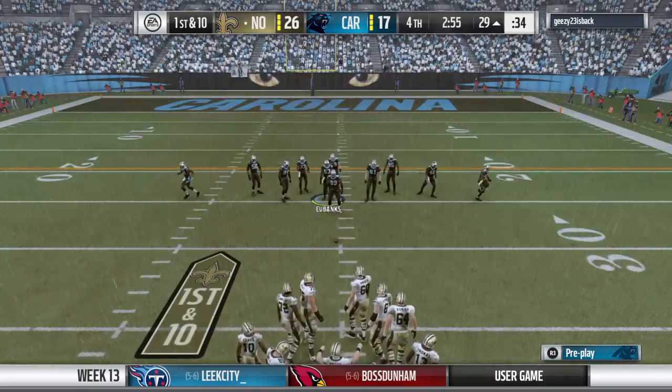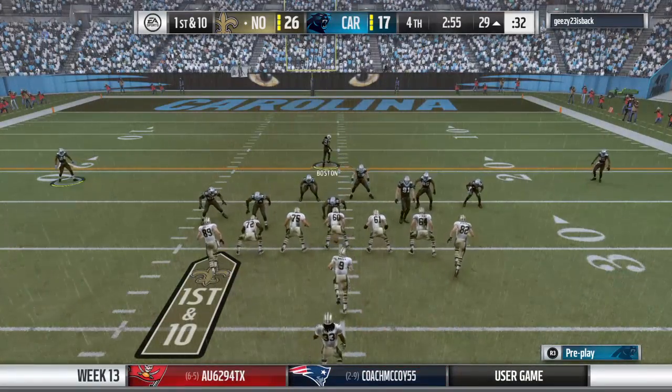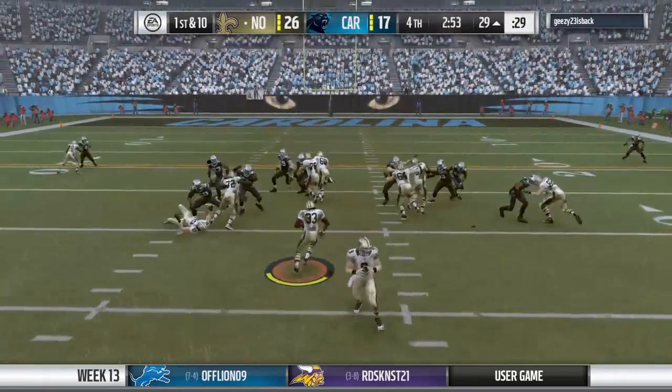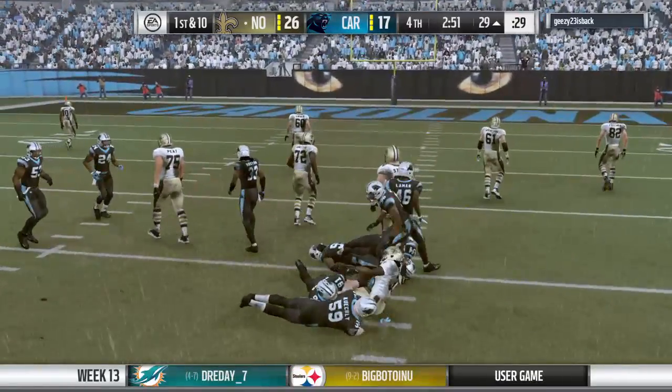Out onto the field comes New Orleans. And last time they were able to churn some clock. They got the field goal, added onto their lead. But that was a drive that was so long, it should have ended in a touchdown. You know that's how they felt.